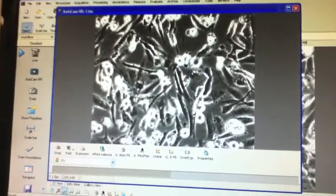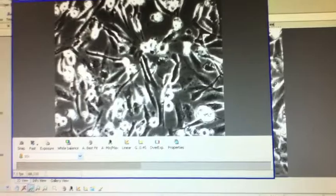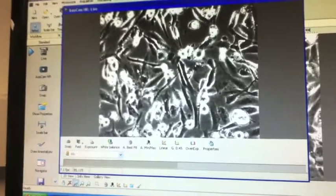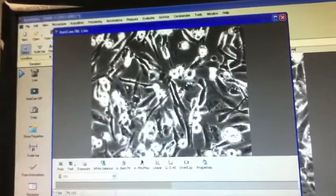Okay. So each of these is one cell. So that whole thing right there, that's one cell. And this little circle right here, you see that little circle? That circle is called the nucleus. And that's the part of the cell that has the DNA in it. So all of the genes that are causing the cells to behave this way are located here in the nucleus.